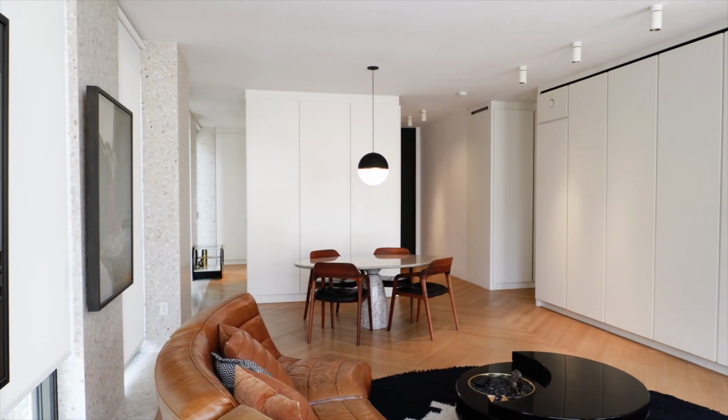Working in New York City can be tough and grueling. Having a home to relax and unwind in is essential and something you both deserve and need.